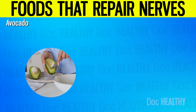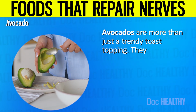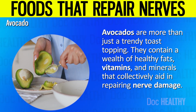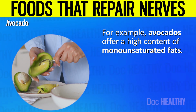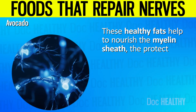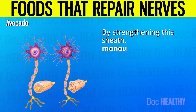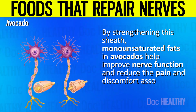3. Avocado. Avocados are more than just a trendy toast topping. They contain a wealth of healthy fats, vitamins, and minerals that collectively aid in repairing nerve damage. For example, avocados offer a high content of monounsaturated fats. These healthy fats help to nourish the myelin sheath, the protective coating around nerves that facilitates smooth and rapid signal transmission. By strengthening this sheath, monounsaturated fats in avocados help improve nerve function and reduce the pain and discomfort associated with nerve damage.